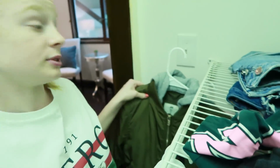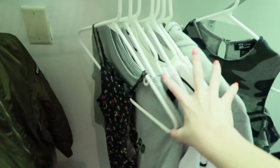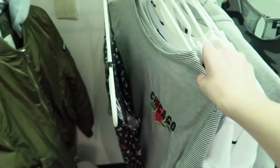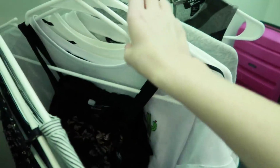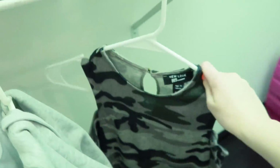Then I have my coat, which I was actually supposed to bring, which is a lot thinner. Then I have all my t-shirts. I got some new clothes for this trip, and I'm absolutely loving it. I've got some really nice stuff. So I've got this top here. I think that's from New Look. A lot of these clothes are from New Look, by the way, Mia Corns. This one's from H&M. And then this one's from New Look as well.